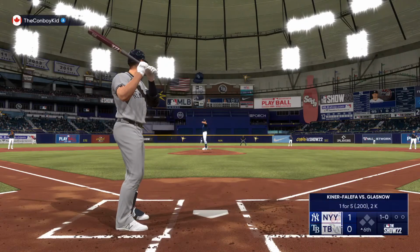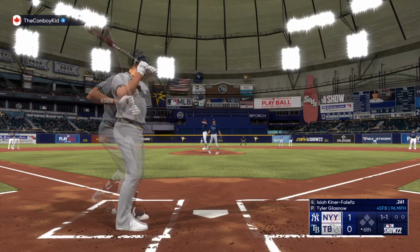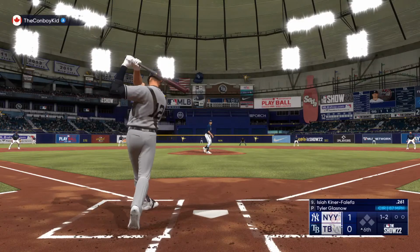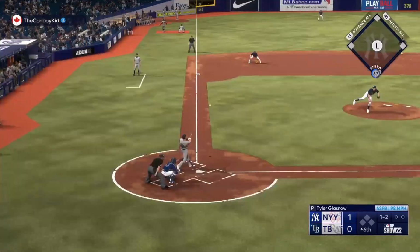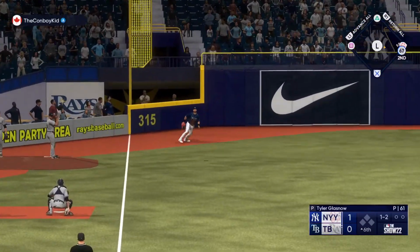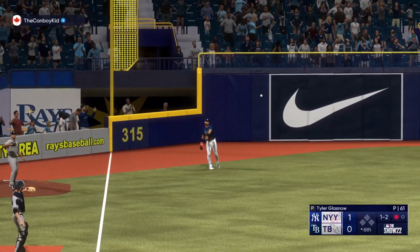Started to swing, held up. The pitch. That's in there, and the count 1-1. Righty delivers, swings and misses, and that is strike 2. Kicks and fires. That takes care of Kiner-Falefa, and there's 1 down.